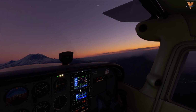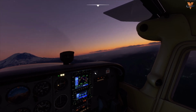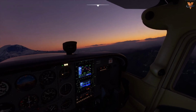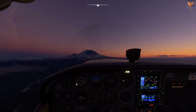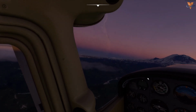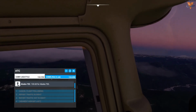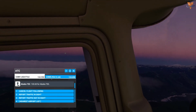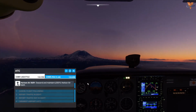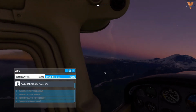Alaska 755, contact Seattle approach on 133.65. Horizon Air 2629er, descend and maintain 6,000 feet. Cessna 5 Romeo Alpha, traffic is 7 o'clock, 4 miles at 9,800 feet, generic. Report them in sight. 133.65 for Alaska 755. I think that's maybe the traffic. I'm not 100% sure.